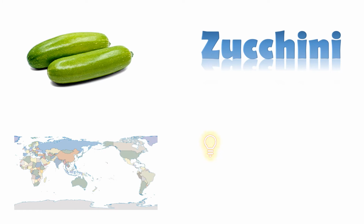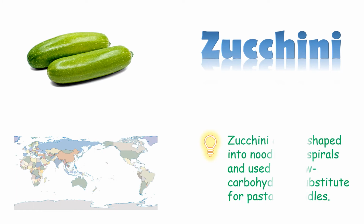Tips. Zucchini can be shaped into noodle-like spirals, and used as a low-carbohydrate substitute for pasta or noodles.